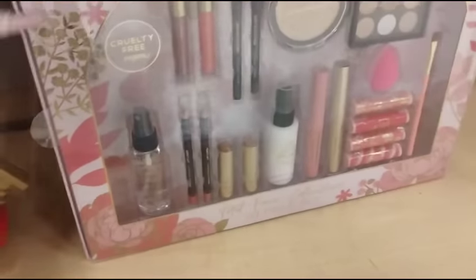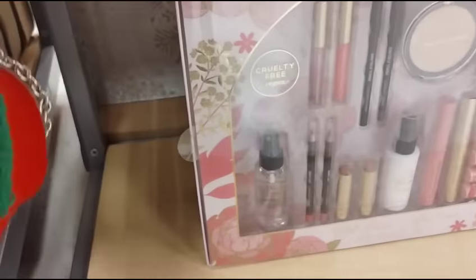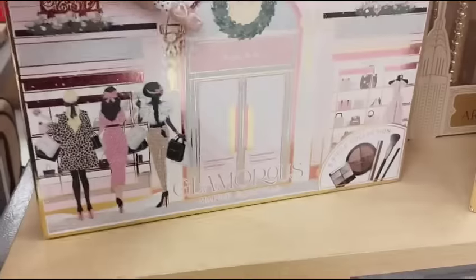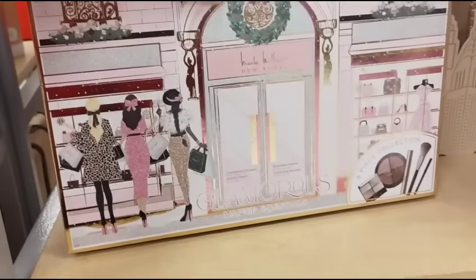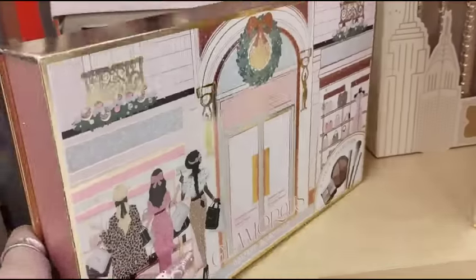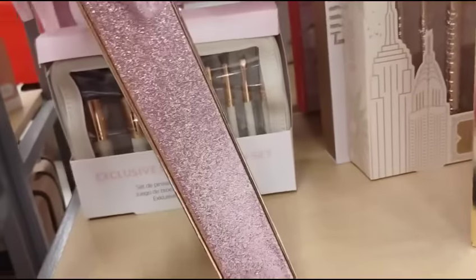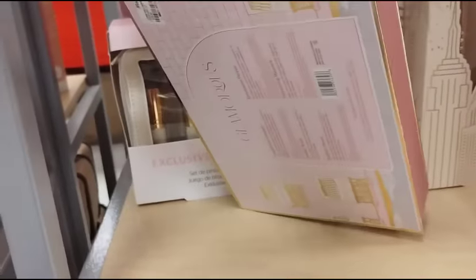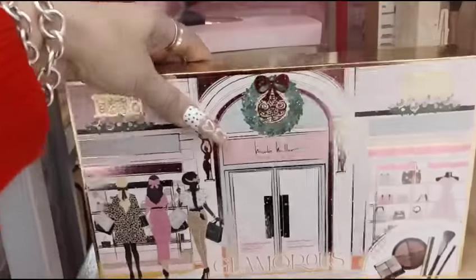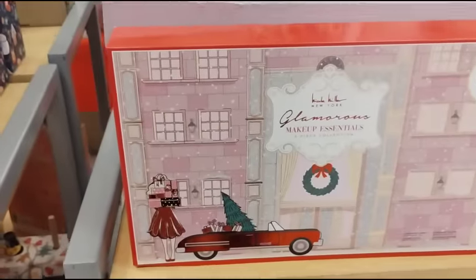$19.99, Beauty Concepts. This is so pretty. Let me put it back. All right, hold on, you guys, sorry. Glamorous Makeup Essentials, Nicole Miller. It's only $9.99. Wow. That's a good deal. All right, hold on, you guys.